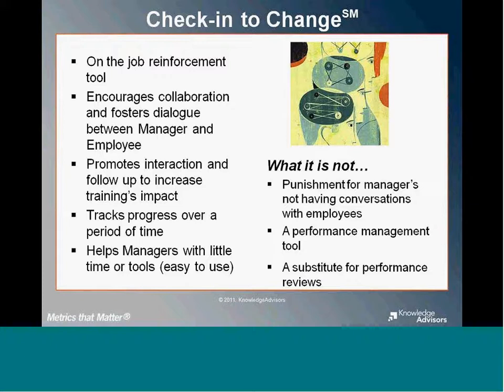It is not a punishment for managers not having conversations with employees, a performance management tool, or a substitute for performance reviews.